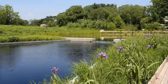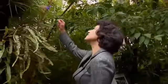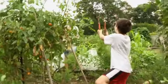Treasures of New York, the New York Botanical Garden, takes you on an exclusive tour where you'll be amazed at what lies beneath this historic landscape. This is a super long carrot.